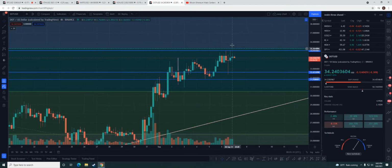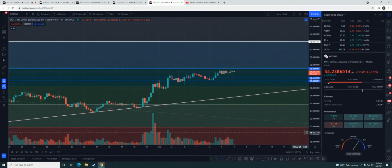Like I said in my video, guys, in all my videos with Dot, this is very, very strong resistance at $35. If we can break that and get a daily candle close above $35, guys, watch out for Dot, because it can explode. Dot's a sleeper right now. And if it can get past there, boom.